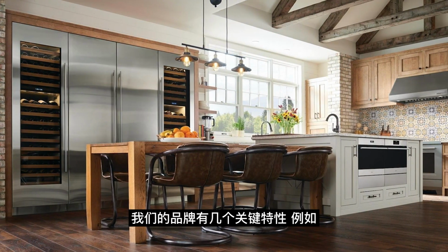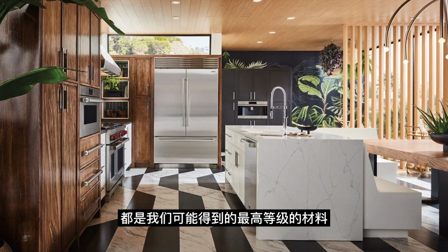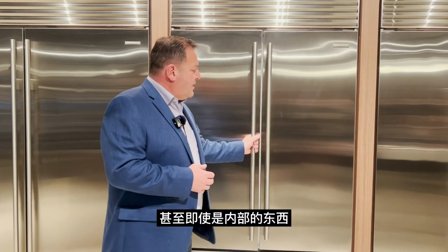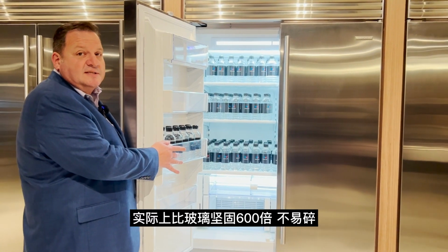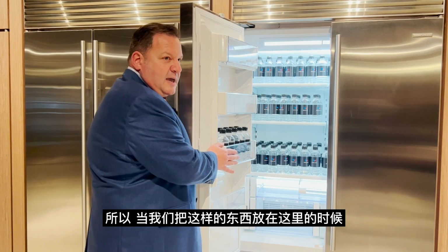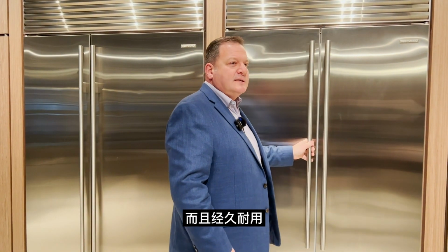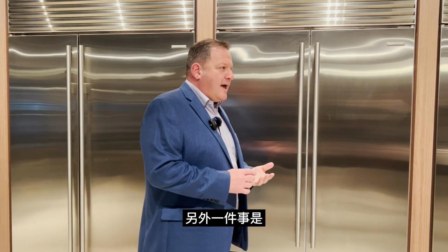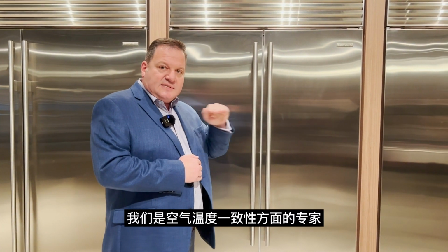A few key features for us is, for example, all our material is of the highest grade that we could possibly get, but also even things like on the inside, when we have things like Lexan plastic, which is actually 600 times harder to break than glass. Wow. So yeah, when we put stuff like that in there, people know it's built well and it's built to last.